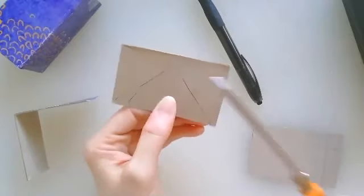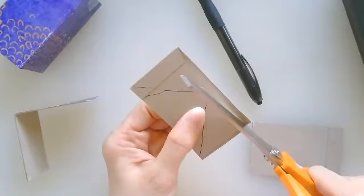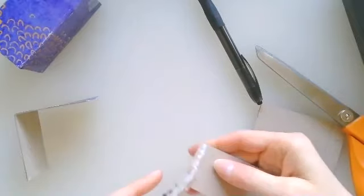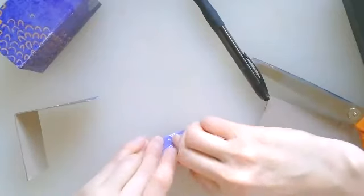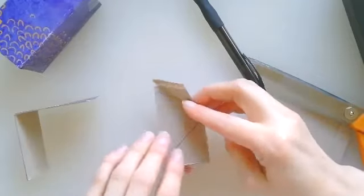Now I'm not going to cut out the triangle. I want to have some flaps. What I'm going to do is make this rectangle skinnier like that. I see this bit on the end here. I'll take that off. Now I want to fold on the lines that I made. Fold it. You see what I'm doing?